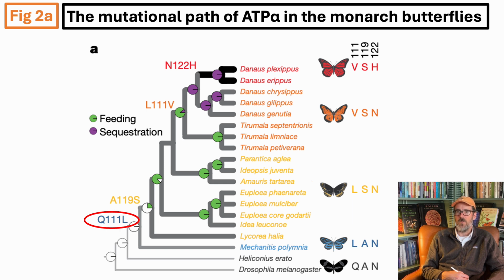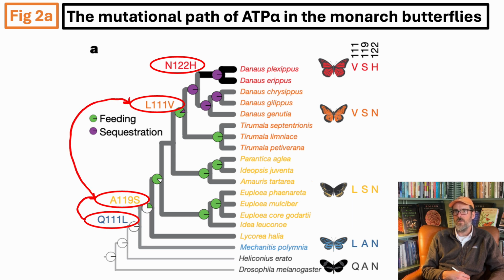The first mutation was a Q to an L at position 111. The second mutation was an A to an S at position 119. The third mutation is at position 111 again, a second mutation, an L to a V, and then the fourth mutation is at position 122, an N to an H. So it goes in this fashion.